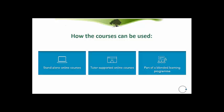You then get feedback on how they've progressed. The key advantage of this is that students can study at the time of need. So students can study at the time and place they need their training. They can also be used with tutors.